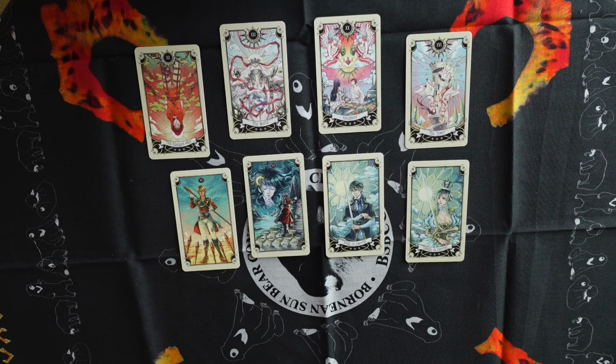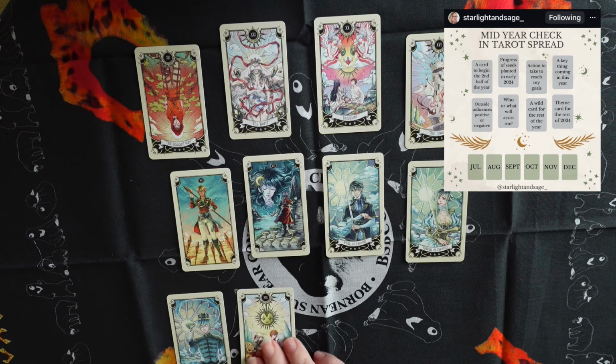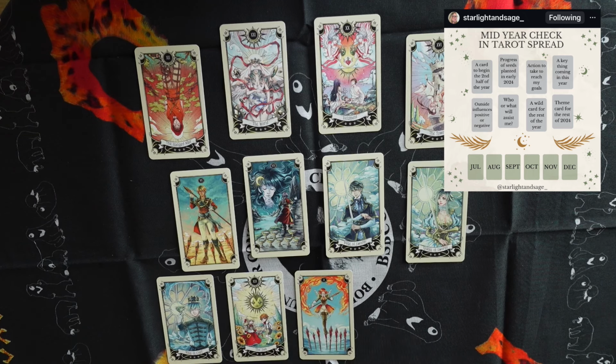Then obviously at the bottom, we got a few cards that will signify the months. So I'm just going to pull them quickly. We've got July with the King of Cups. Obviously we're in August. Then we've got the Sun for August, which brings joy for sure. I'm on holiday, I'm vacationing, I'm actually traveling, so that always brings light into my life. Then we got September with the Nine of Wands, which is going to be a bit of a hectic kind of month for me. I already know that, but this card points to resilience.